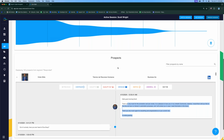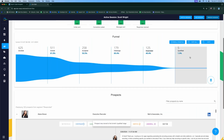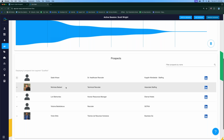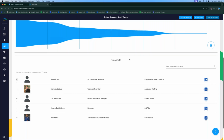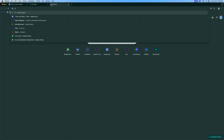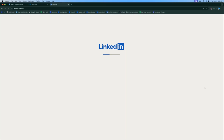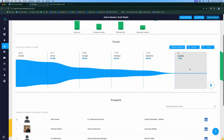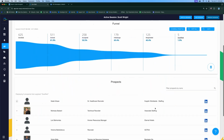So you can hit qualify in. This will move this person now over to here, where I can now manage the most important people to my campaign, or to my overall campaign, and keep tabs on them, rather than having to go through your regular LinkedIn inbox, if you will, right? And try to go through all the messages through here and try to manage it. You can now just sort of keep tabs on the people you want to through here, right?